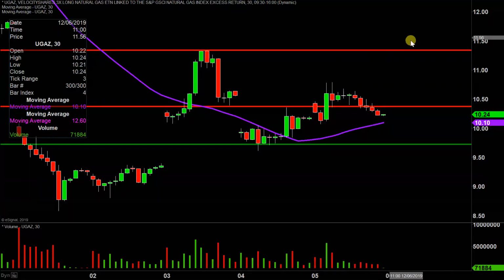Did this analysis on Wednesday, yesterday. Tomorrow is Friday, but that's where these red and green line annotations are coming from. So let's map out some levels of support, and then we can talk levels of resistance.